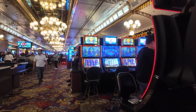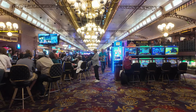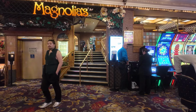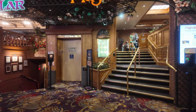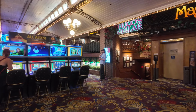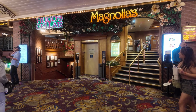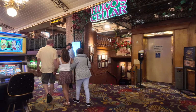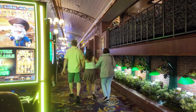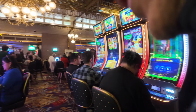So slots on the right and table games on the left. Oh, okay, so they have the Magnolias restaurant and the Hugo. Looks like they have the Magnolias, that's a restaurant, and the Hugo Cellar, which is a bar. Here. So we'll go through here. As you already know that the middle part is table games.